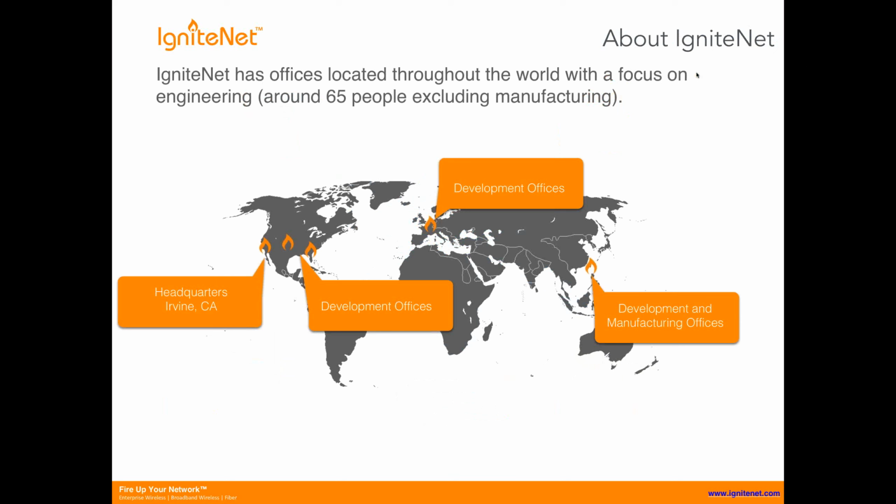A little bit about IgniteNet for those that don't know. IgniteNet is a subsidiary of a company called Acton Technology Corporation, based out of Taiwan. IgniteNet has around 65 people today, not including manufacturing and finance and back office type staff. The headquarters are located in Southern California in Irvine, and we have development offices in Atlanta, Eastern Europe and the Czech Republic, and we have some people in Taiwan that do development as well as those back office application jobs.